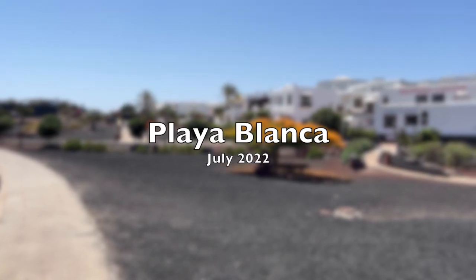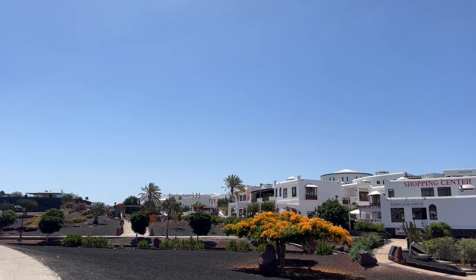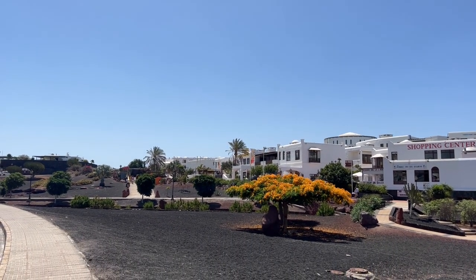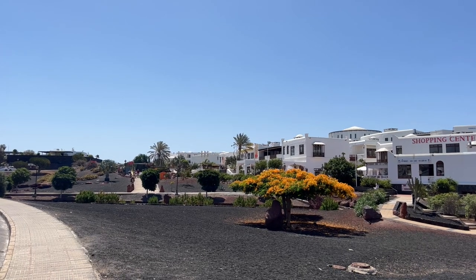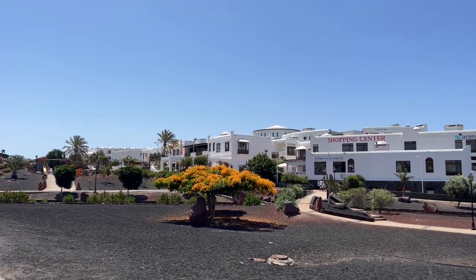We're in Playa Blanca today. It's a very hot day, beautiful blue sky down here. And those of you who know the area will know that we're starting at the Papagayo end. So in the background there is the Sandos Papagayo Hotel. And that's the shopping centre.